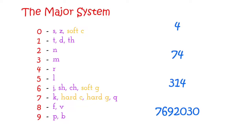And then 9, 2, that's p and n. So it could be piano. And then 0, 3, 0, that's s, m, s. So it could be Sims, like The Sims, if you know the game. So then you might picture that you're playing Sims.